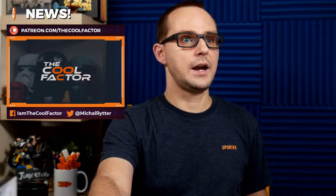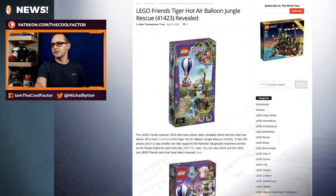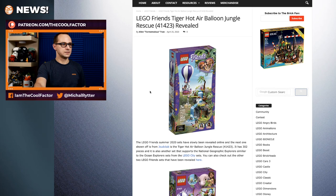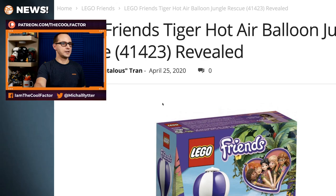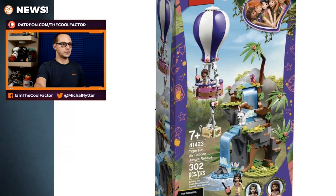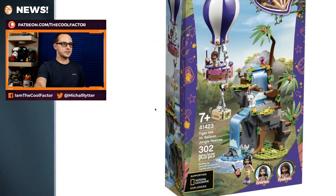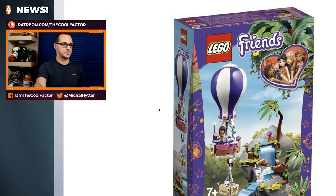Okay, Lego Friends. There was only one set unveiled actually today with Lego Friends. And it's this one. Okay, perfect. Lego Friends Tiger Hot Air Balloon Jungle Rescue. There we go. Well, is it cool? Yeah, I mean, I don't refer to Friends a lot, but my girls would love these sets absolutely. So I think this one's cute.